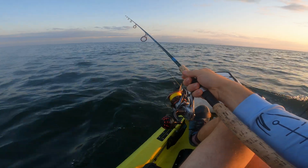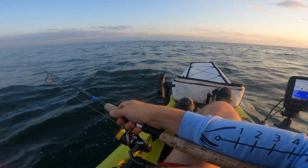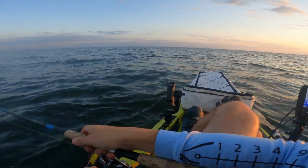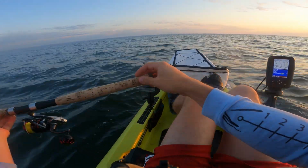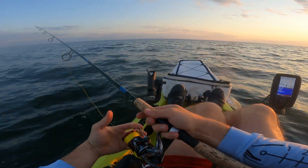But, you know, anytime I see marks with bait and maybe some fish around it, I'm going to drop down because I just never know what it is. And you never know what fish might be lurking around bait that you don't mark. I don't give it too much time, but I give it something.